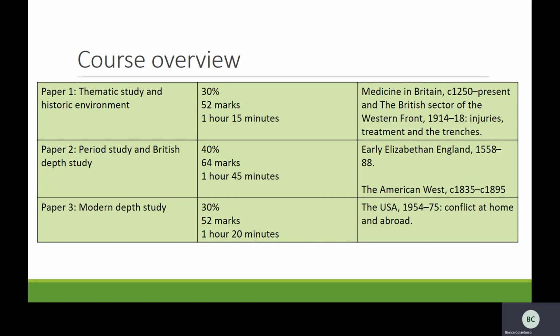So we look at medicine over time and look at change and continuity. And then you also do medicine on the Western Front as well. Paper 2 is our period study and British depth study. So that's worth 40% of your overall mark and is an hour and 45 minutes. And you have a look at early Elizabethan England and the American West.